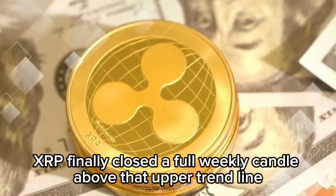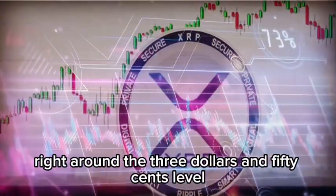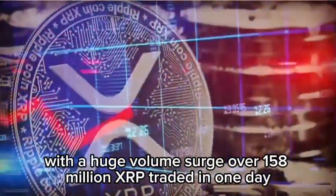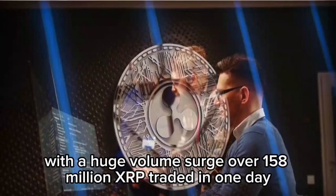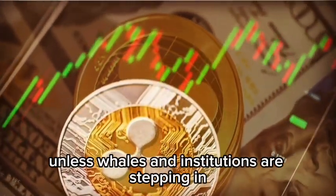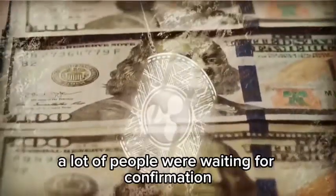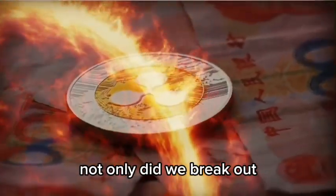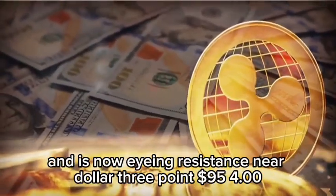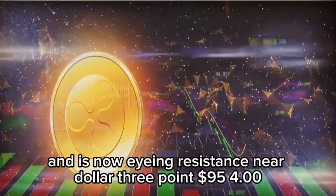XRP finally closed a full weekly candle above that upper trend line, right around the $3.50 level, with a huge volume surge. Over 158 million XRP traded in one day. That's volume you don't get unless whales and institutions are stepping in. Now here's where it gets wild. A lot of people were waiting for confirmation. Well, we got it. Not only did we break out, but XRP has held above that key breakout zone and is now eyeing resistance near $3.95, $4.00.